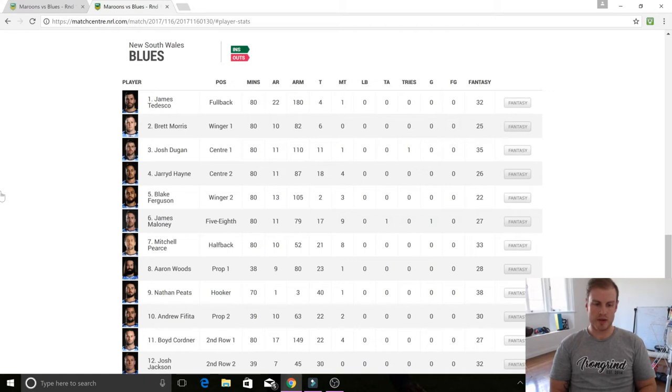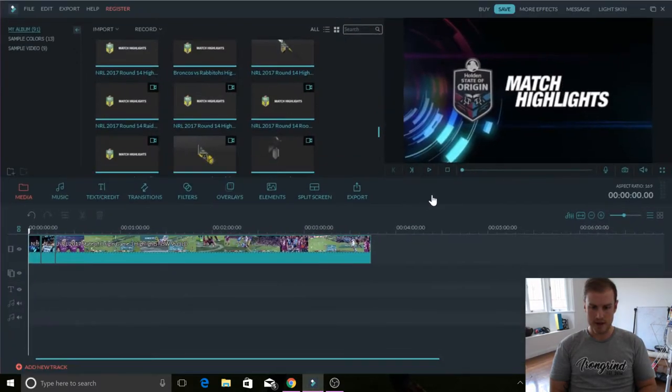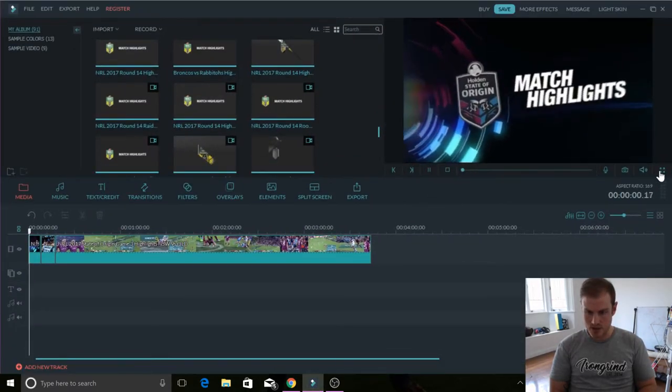Notable mention has to be Josh Dugan. I was at the game last night, and I felt that everything he was doing for New South Wales, he was trying his guts out, and was probably the only one who looked likely when he had footy in his hands. But we'll steer away from the individual stats now, and we'll pull up some of the video as we get to talking over the top.